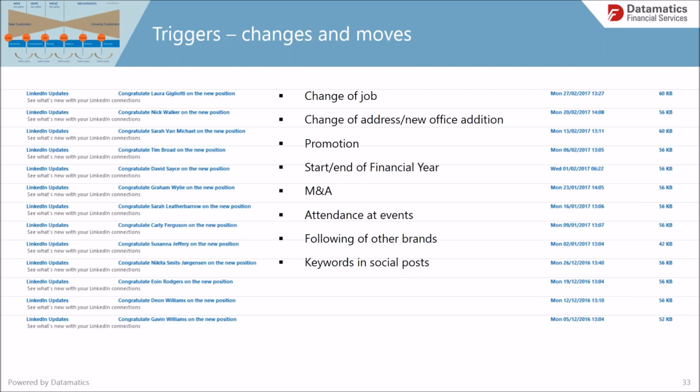People have moved jobs. Is that a risk? Is that an opportunity? Is it both? Think therefore about when you're notified or where we can collect data on change of job, change of address or location, or indeed the addition of a new office or branch or presence in a market or country, when they've had a promotion, the start and end of financial year, as I've mentioned, when there's a merger or an acquisition. So if a company that you're prospecting to has been bought or buys another company, what does that mean for us? Does it change the size and the opportunity with them? Many other different routes to go to that help us to try and find ways to get additional real-time information to help inform how we work with people.